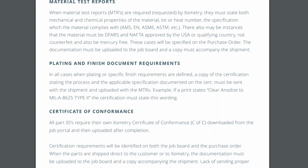If it's required, if you look at the print, or if you look at our traveler, our router, the information provided to you on the PO, if it says mill standard 2700, then the plating cert needs to state that. That is to cover you, to make sure that you did have it passivated correctly, and you're passing it on to us, and we have it passivated correctly. That's all it is. It's a formality.